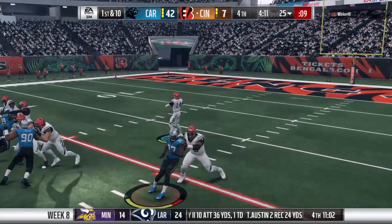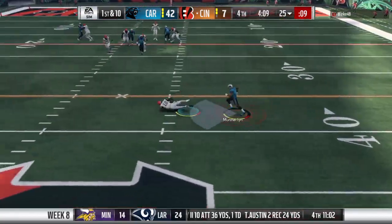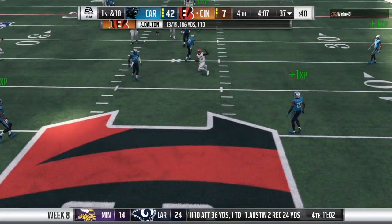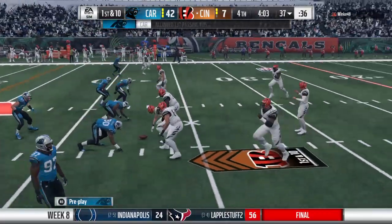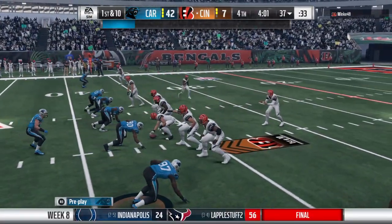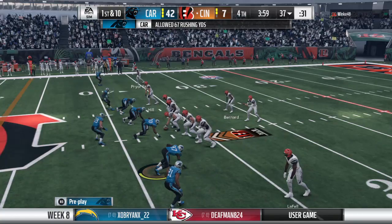On 1st and 10, here's Andy Dalton. Green's got it over the middle. 12 yards that time and a Cincinnati 1st down. One thing I can say pretty safely, that route is not called if you don't have a guy who can throw the ball and put some mustard on it.